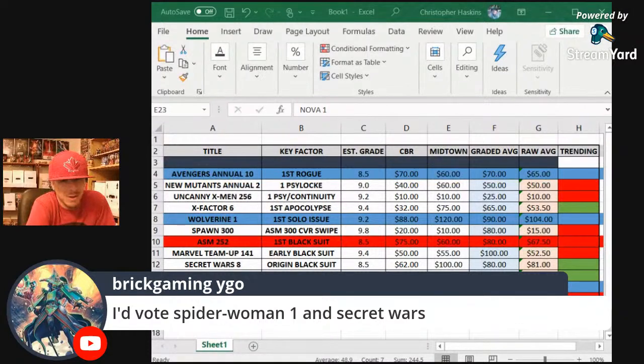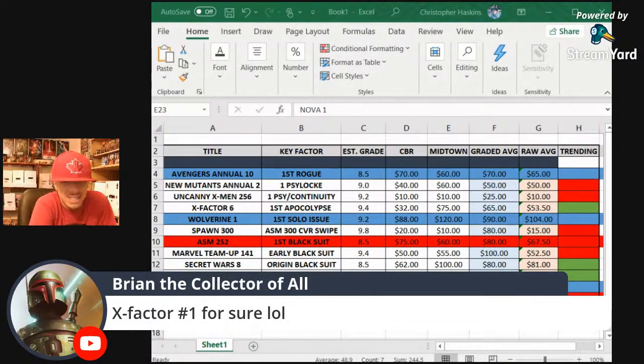Bert Gaiman says I'd vote Spider Woman #1. So Spider Woman #1 has 3 votes now. He says Secret Wars, even though it's a lower grade. Brian says X Factor #1 for sure.